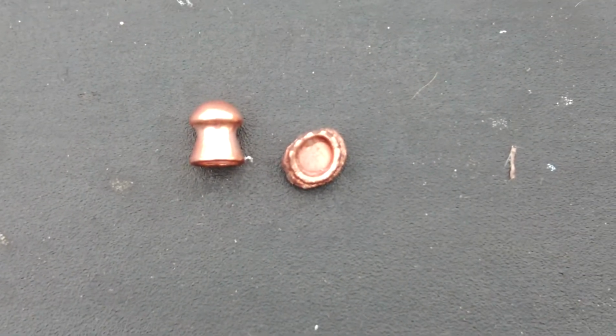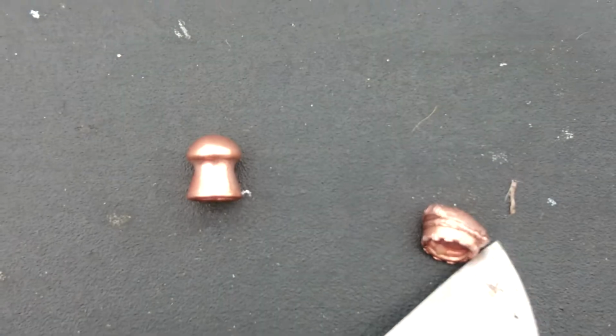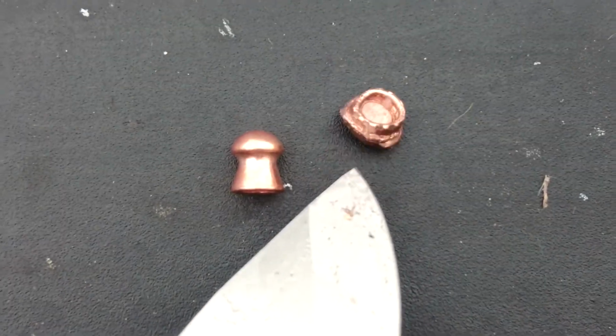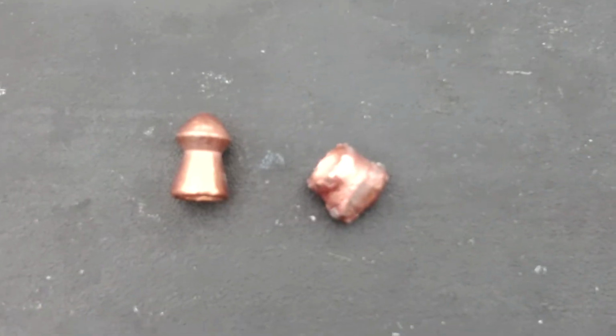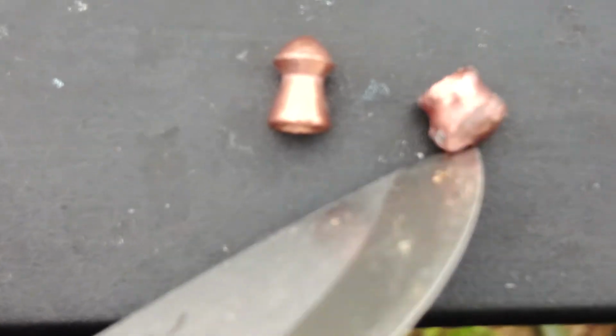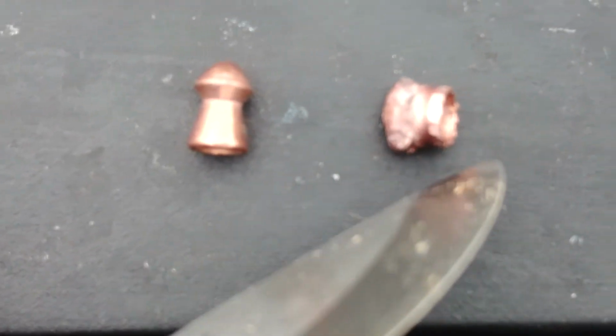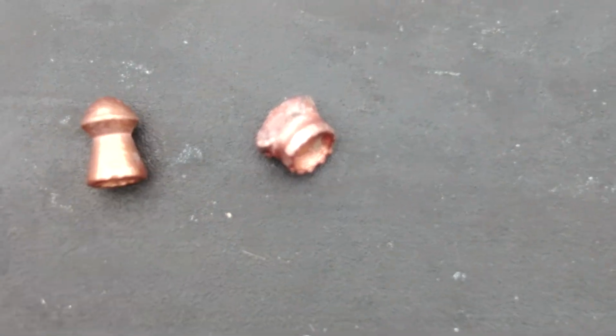Next here we have the Crosman copper. Again, the pellet deformed quite a lot, as you see, compared to the original. Next we have the Norica Devast copper. Again, you can see just how much the pellet deformed when it went through the ham compared to the original.